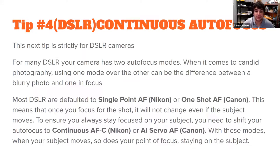So tip number four, and this specifically has to do with DSLR, because smartphone cameras always handle your autofocus on their own. It's done by AI, artificial intelligence. So this is really going to focus on people using DSLR cameras. For most people, you're going to have two autofocus modes. I won't be able to point you to exactly how to change this right now, because it requires figuring out where the buttons are. But you can figure this out if you have your camera manual. It's listed in your manual, a very easy step-by-step to follow.